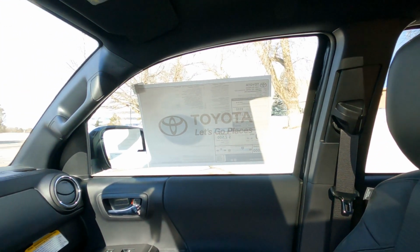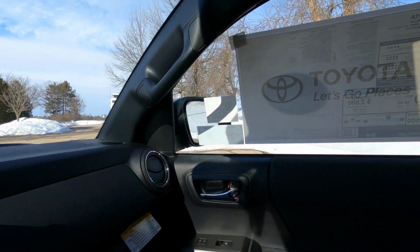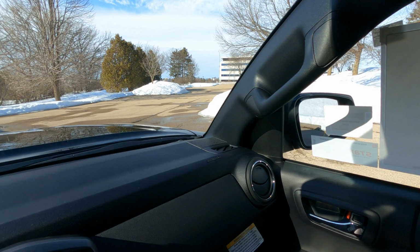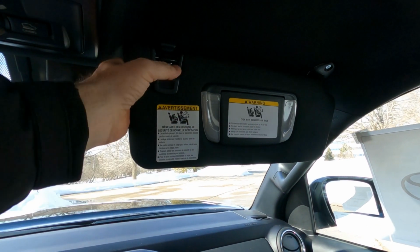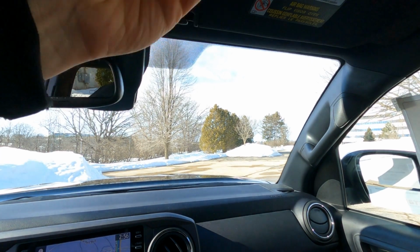Take a look at your passenger side. There's airbags over there, passenger assist grip, bottle holders down here, speakers in the doors. There's also some speakers up in the corner of the dashboard there. Really great system. Here's your vanity mirrors. These are lighted vanity mirrors, and then of course you can slide these visors in and out.